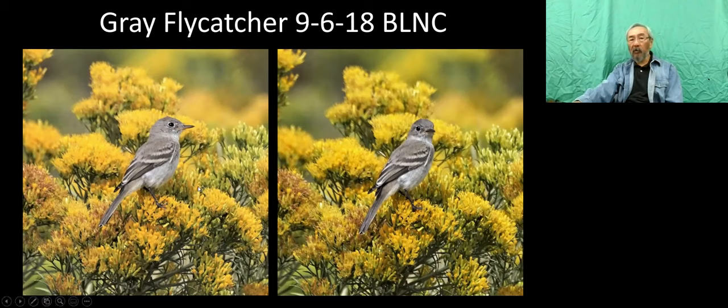The flycatchers are notoriously difficult to separate by accurate identification. People with good ears and experience will often tell you that they can positively ID the bird by its song or calls rather than by its appearance. And this will be apparent when I show you the other flycatchers.